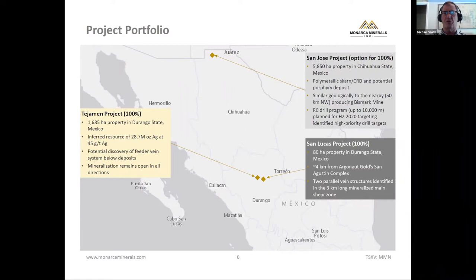The San Lucas project is very close to the Tahaman project, about an hour north of Durango City. Importantly, it's very close to Argonaut Gold's San Agustin complex, where mine construction is present. We can stand on the outcrop at San Lucas and see the project about 4 kilometers to the north.